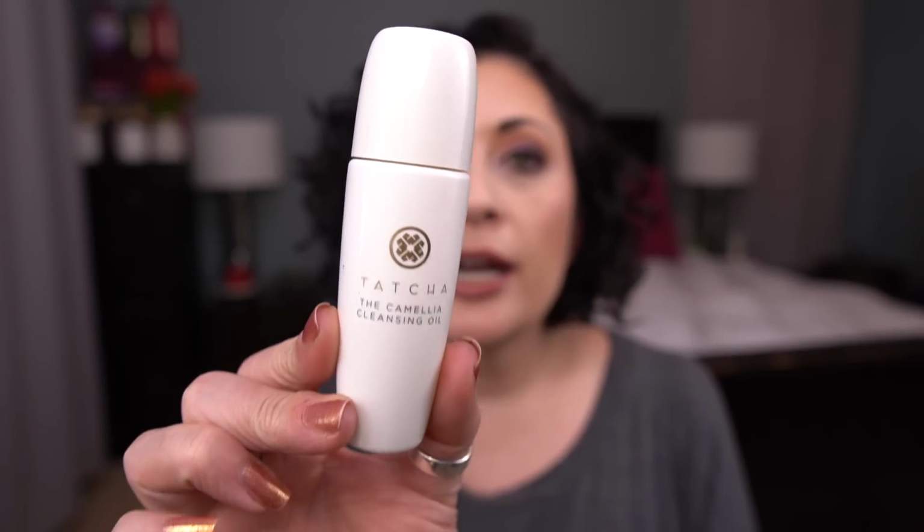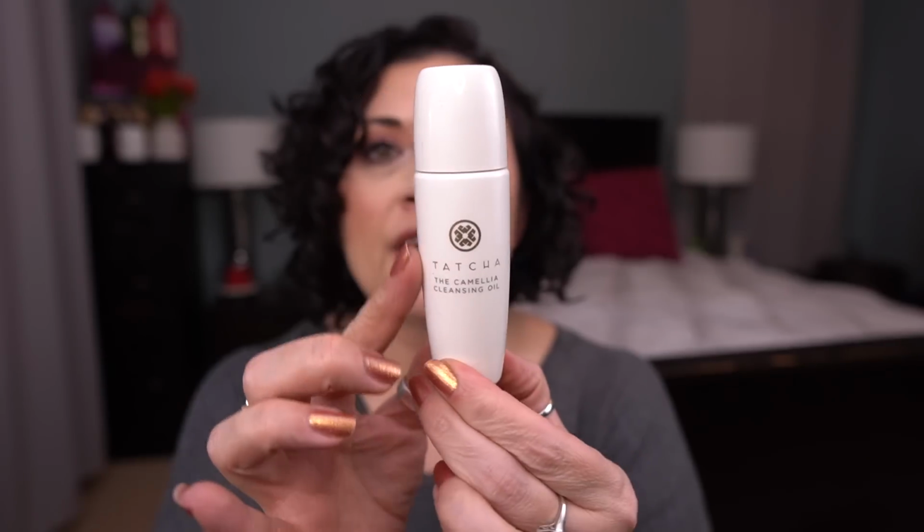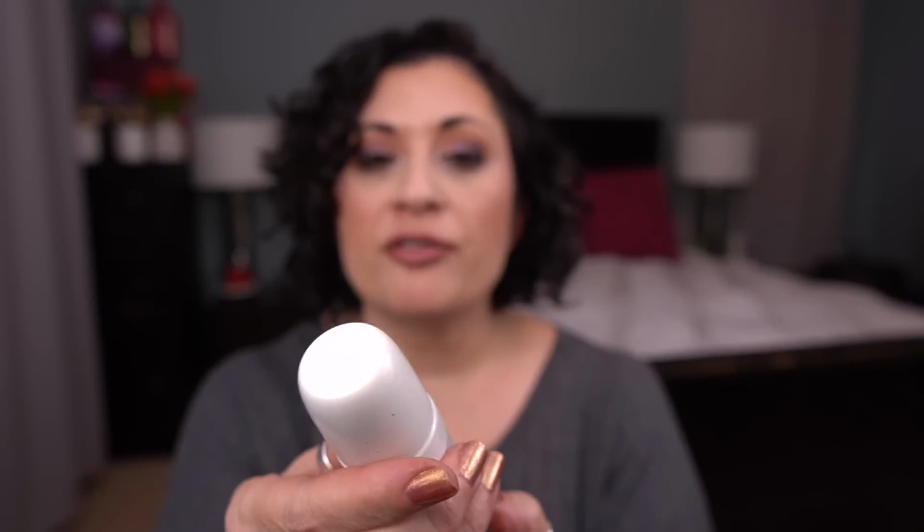I have one oil cleanser by Tatcha, the Camellia Cleansing Oil. I got this in a pack from TJ Maxx, which I was really surprised I found at TJ Maxx. This is a lovely cleansing oil. I enjoy it. It's pricey, but it's beautiful. My problem with this cleansing oil is the packaging. The 2 times I have used this, the outer coating of this flakes off.